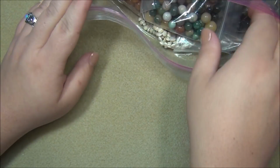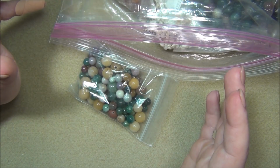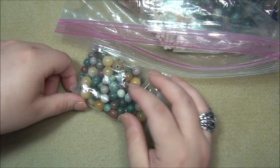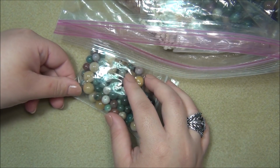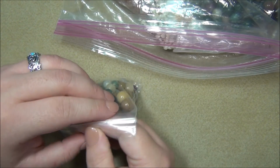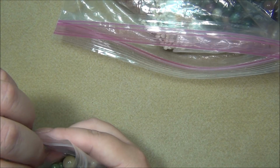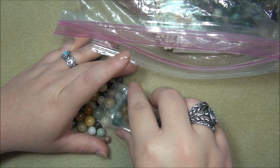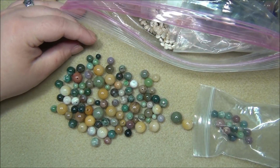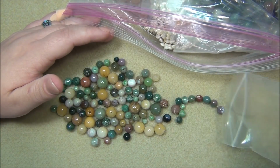Okay, so that's that. And then there is fancy jasper. Now, fancy jasper is difficult to sort through because when it's mixed with other beads, there's so many different colors in fancy jasper. So it's hard to tell if I actually have fancy jasper or if this was jade or aventurine, or cornelian, because they look similar to other beads. But I tried my best.